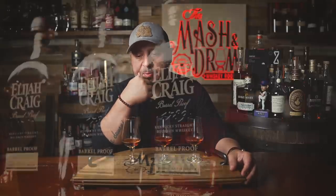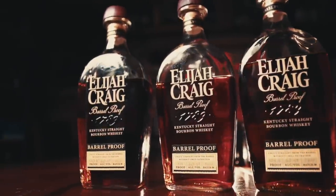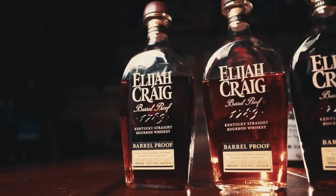All right. Again, pretty sweet on the palate. Good sweet palate on that one. It's spicy, but a lot more candy forward. Yeah, that's nice. This is like a sweeter caramel, a sweeter vanilla. It brings good spice as well, but I don't know. I'm not sure which one I like more. Kind of going back and forth between one and three here. I think three is the sweetest, which isn't a bad thing with the Elijah Craig Barrel Proof.